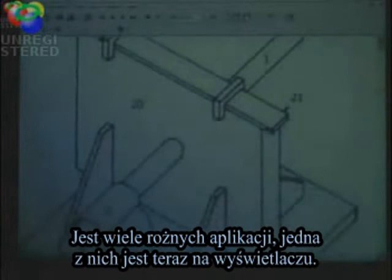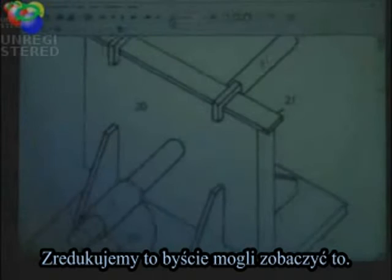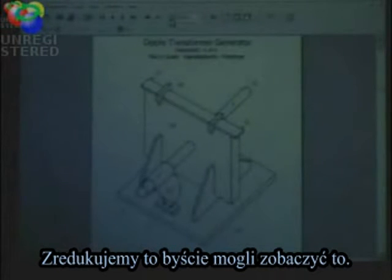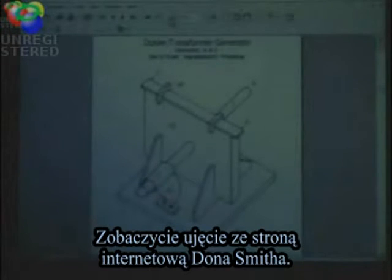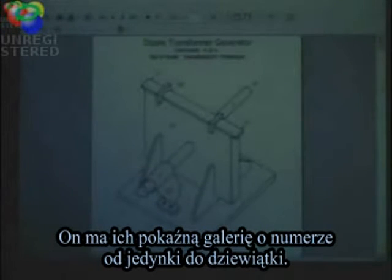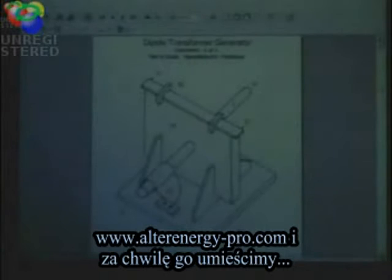There are many different applications. The one that is now on your screen, let me shrink that down a little bit so you can see it. This one, 21 and 20 there, is a series of plates that are assembled. You'll see in a moment that Don Smith has a website with a product gallery that numbers many of them, 1 through 9. This one isn't on the website, I don't think, Don, but www.altenergy-pro.com, and in a bit we'll put it up.